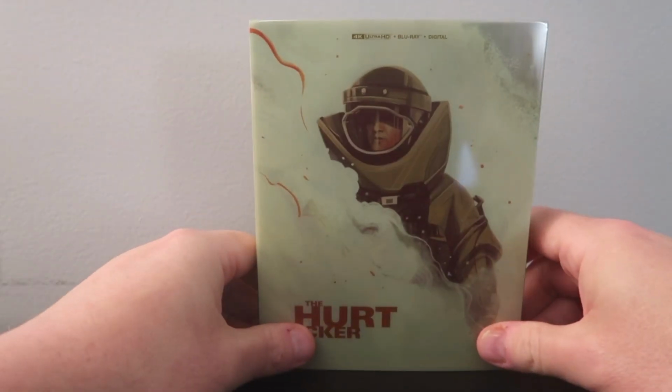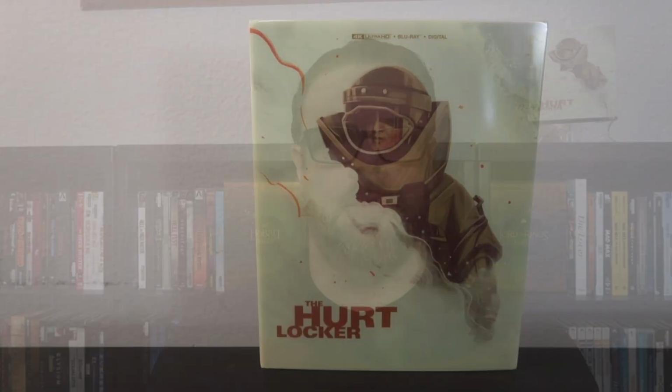Now let's talk about the picture quality and the audio. The Hurt Locker on 4K Ultra HD Blu-ray has a 1.85:1 aspect ratio. It was upscaled from a 2K digital intermediate with HDR10 and Dolby Vision for the grading. For purposes of this review, I will be discussing the Dolby Vision encode.